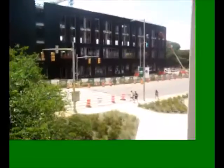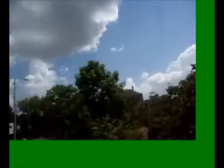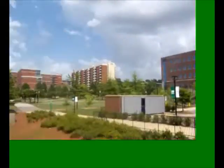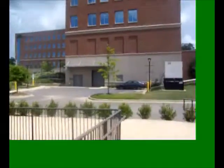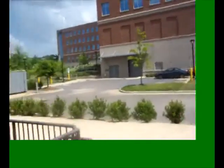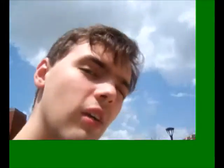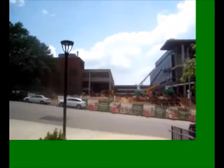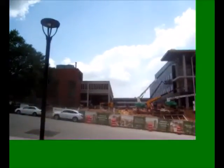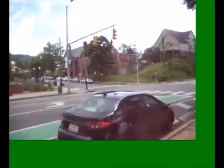Look at all this construction and people and the big crane. And there's the new building. Right there. Just walking back in the car. And that's about it. On June 14th.